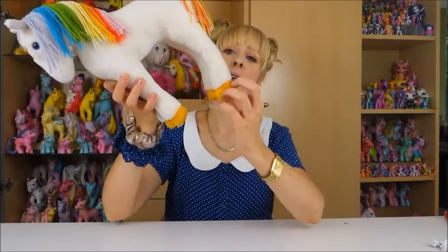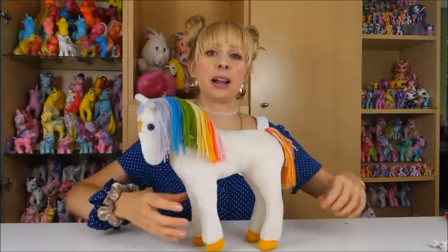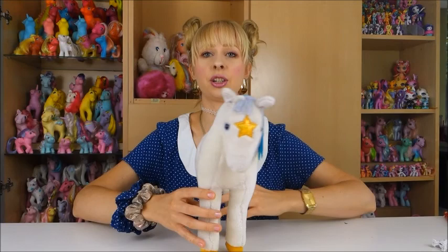The hooves are more or less flocked. They are hard. You hear? It can stand up really well. I know that the mane is a little bit bleached out, sun faded, but she is really nice.